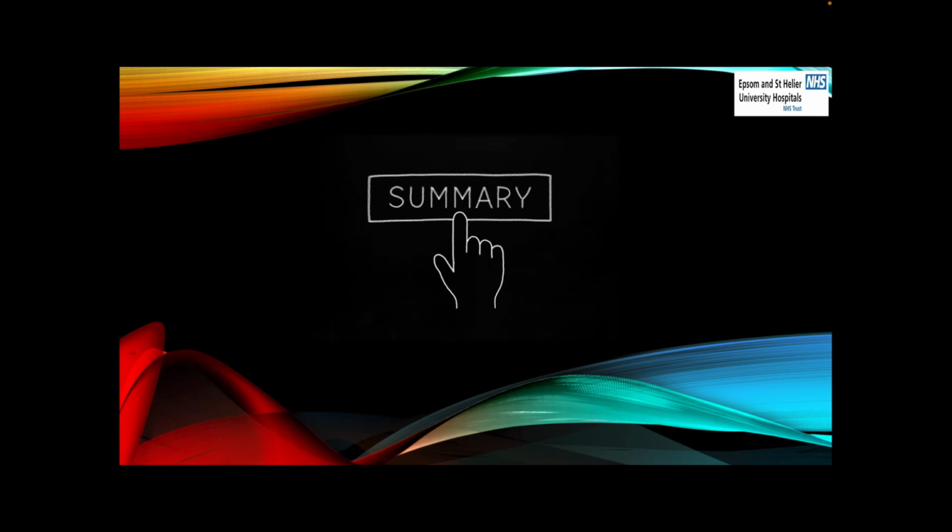Alright, so here is the summary. The summary is that chest drain insertion is a simple, life-saving procedure, and it requires proper training, and it needs to be done as soon as possible, because the patient can deteriorate very fast.